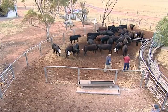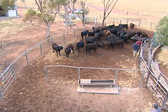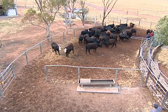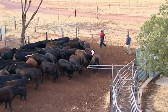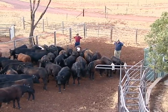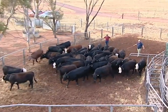Here, two handlers attempt to move a mob of about 35 head through the yard gate. They correctly walk up the right side of the yard, aiming to move the cattle along the fence. They move into the flight zone of the mob, and the cattle respond by moving towards the gate. Little pressure is applied to the lead cattle at the front of the mob, which soon becomes a problem.